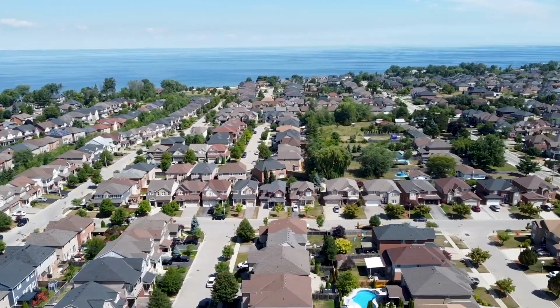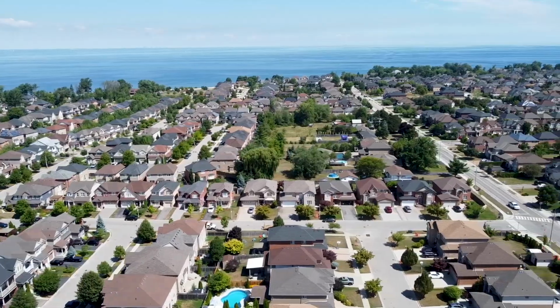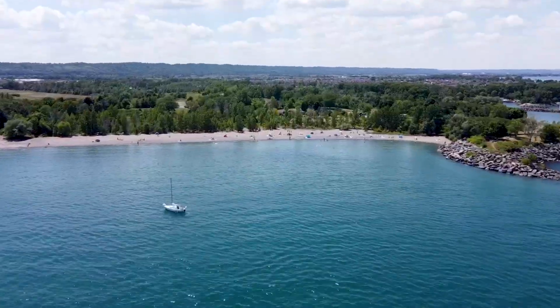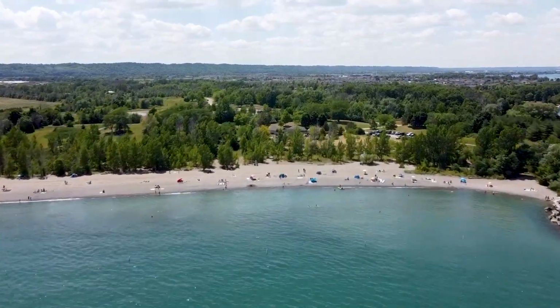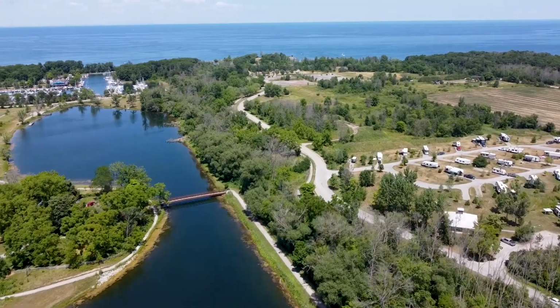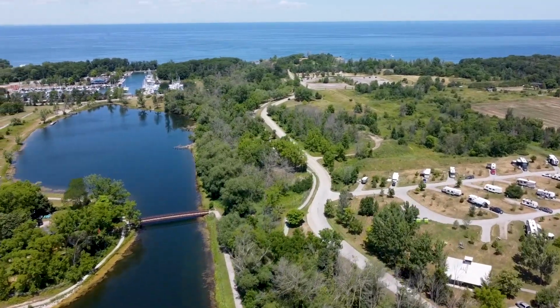Then when you're ready to relax in nature in this neighborhood here, you're just a short drive away from 50 Point Conservation Area, which is a beautiful conservation park with amazing beaches, great walking paths that you can go out and enjoy the migrating birds that are stopping here.